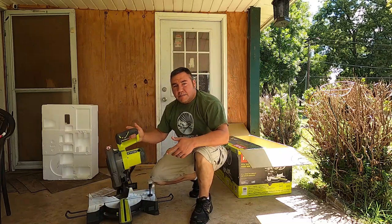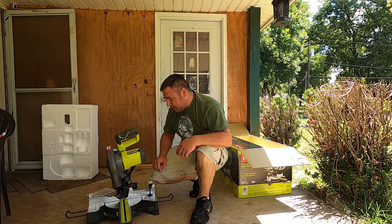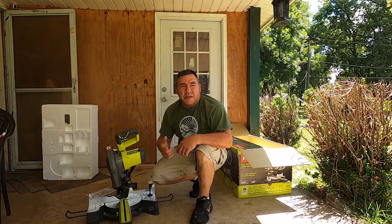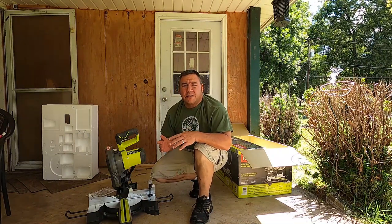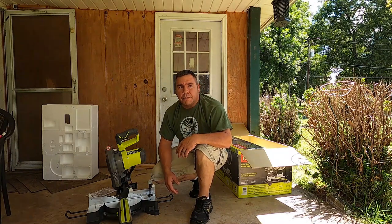So there it is, guys. I'm super excited about it. I can't wait to actually get a piece of wood and start cutting, which we've been doing a little bit of, but I haven't got into the cutting like we usually do. So that'll be coming up here pretty soon.